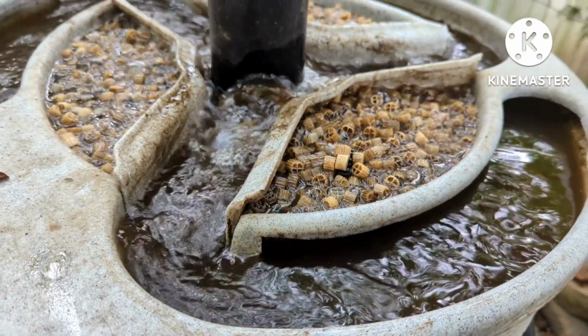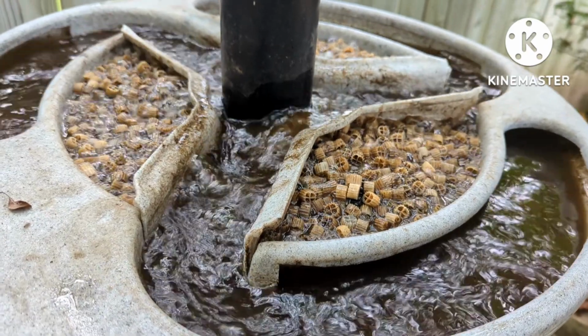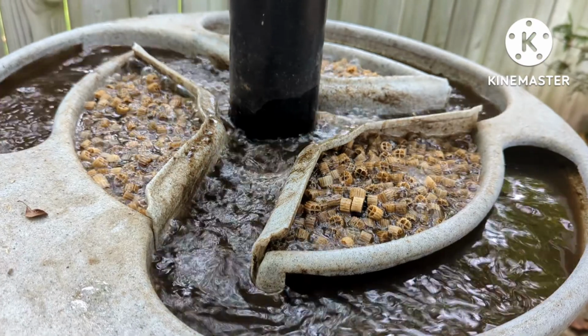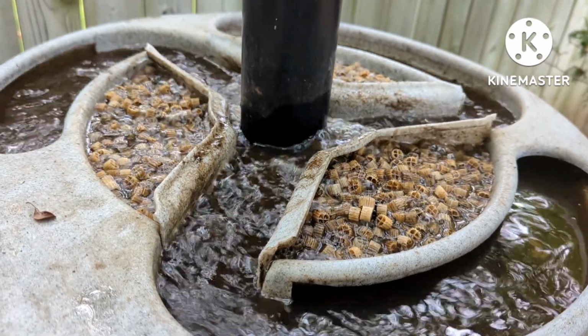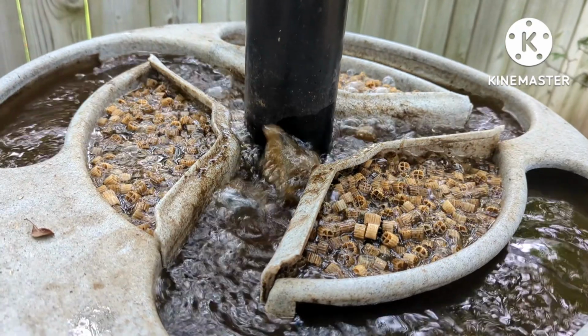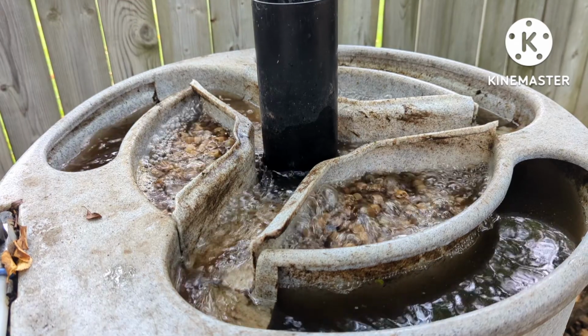Maybe I need to add more filtration. That's something for next year's thought process as well. Or maybe I need to step up to a bigger pod system. Or a Nexus, that is. Definitely a better boil. Definitely.